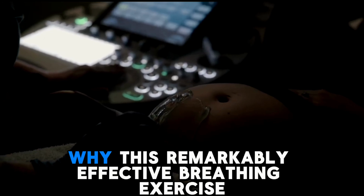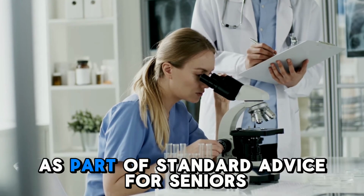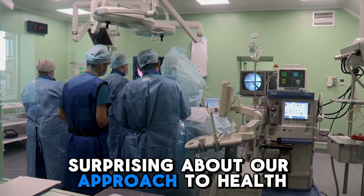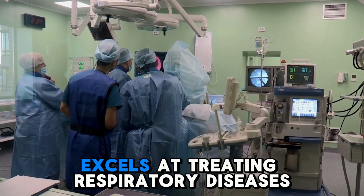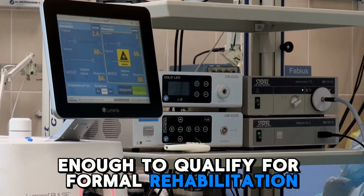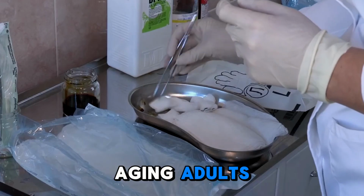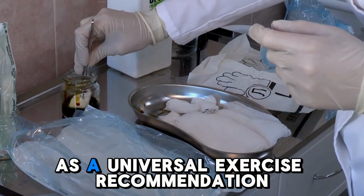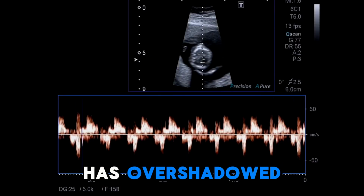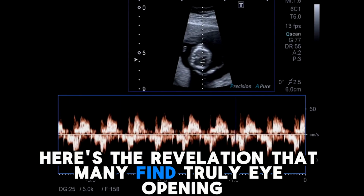You might be wondering why this remarkably effective breathing exercise isn't more widely recommended by healthcare providers as part of standard advice for seniors. The answer reveals something surprising about our approach to health. Our medical system excels at treating respiratory diseases once they become severe enough to qualify for formal rehabilitation, but places relatively little emphasis on preventative respiratory training for healthy aging adults. The focus on walking as a universal exercise recommendation, while valuable for many aspects of health, has overshadowed more targeted approaches to respiratory fitness. Here's the revelation that many find truly eye-opening.